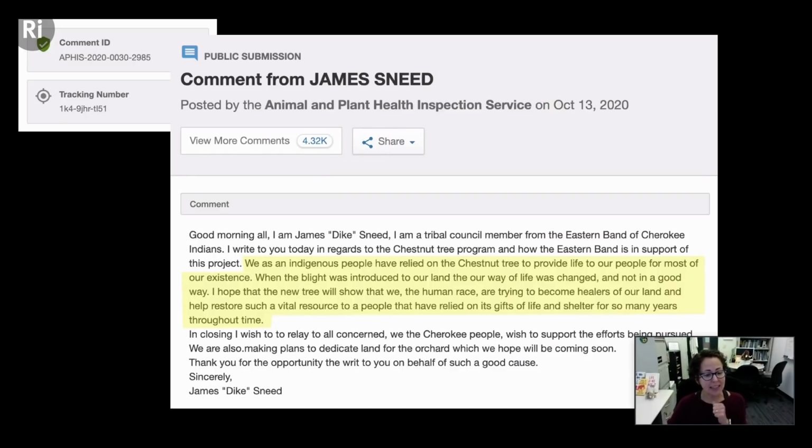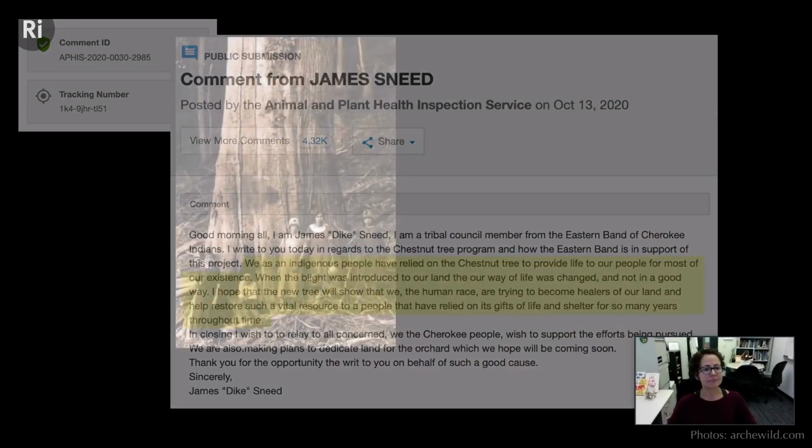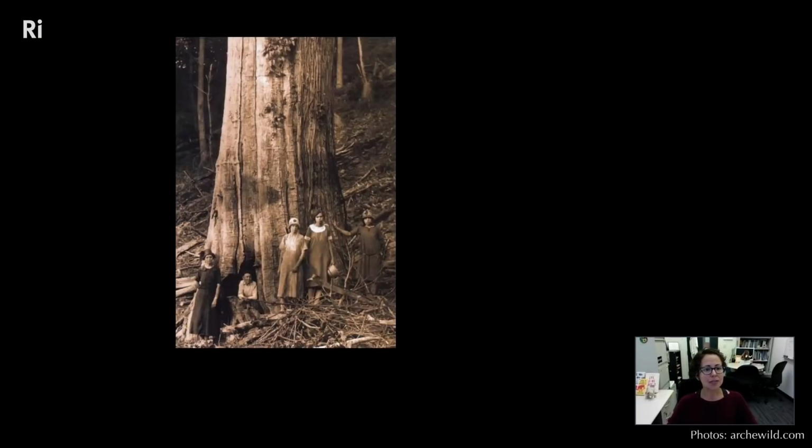the chestnut tree to provide life to our people for most of our existence. When the blight was introduced to our land, our way of life was changed, and not in a good way. I hope that the new tree will show that we, the human race, are trying to become healers of our land and help restore such a vital resource to a people that have relied on its gifts of life and shelter for so many years throughout time." Healers and stewards of our earth. This, I agree, is what we need to become.